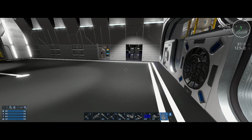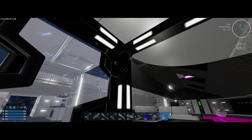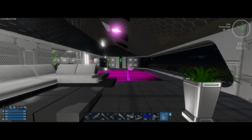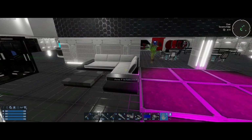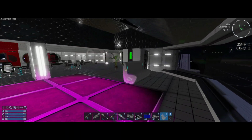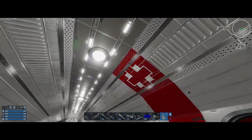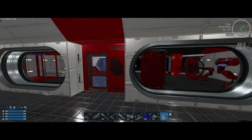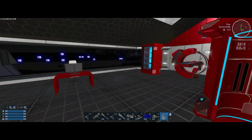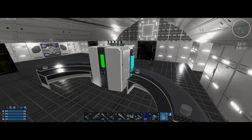Alright, so how do I get, I bet you here. Oh, look at this. So now we've got a farm plot over here. Looks like it's all peaceful. Nice, nice overlooking glass out there. Medical area. That's very defined. You know what's happening in that room. And fridge.